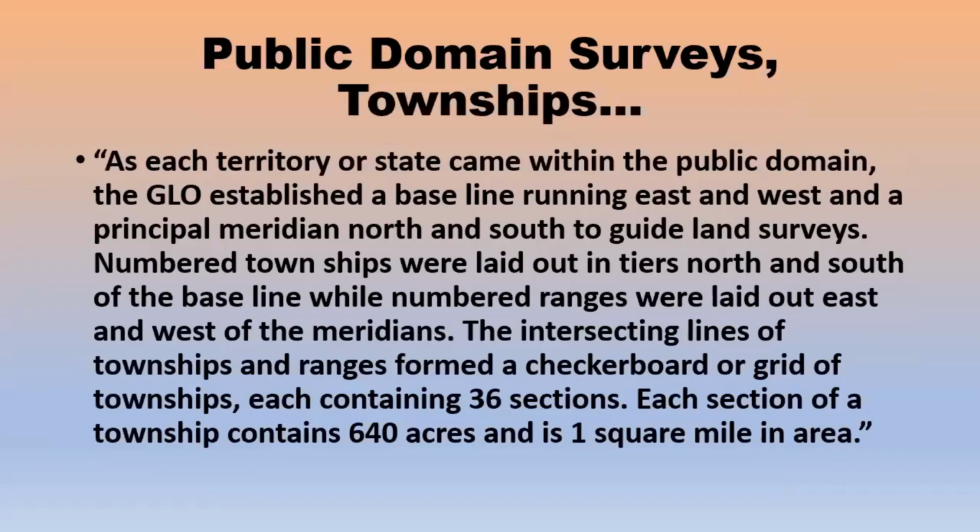Public domain surveys and townships: as each territory or state came within the public domain, meaning they were owned by the government, the General Land Office established a baseline and a prime meridian, north and south. These are all different for each state, so be very, very careful. And the numbered townships were laid out. The intersecting lines formed a checkerboard or grid of townships. Each had 36 sections, 640 acres for a section, and a square mile in area.